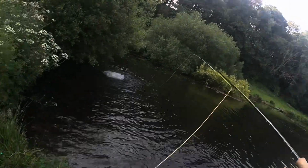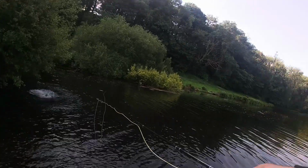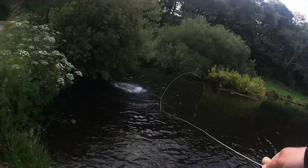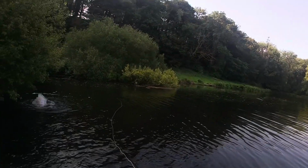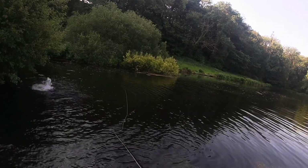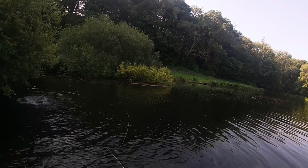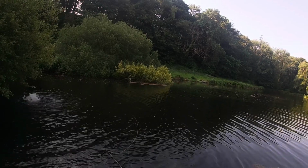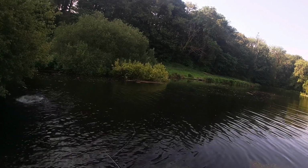What I'm gonna do, put one right out just across the wind there. Come round, put a mend in it. Let them sink a little bit. There's fish down there. So bear in mind I'm using a small nymph as well as my damsel. I'm just going to creep it back. A couple of pauses in. Pause, pause, pause.